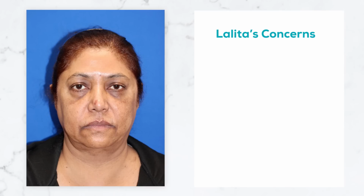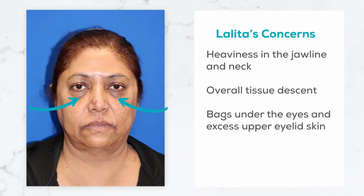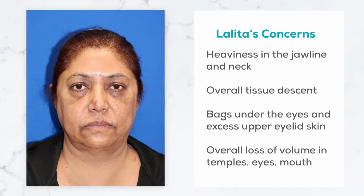Her primary focus was her jawline and neck and the heaviness that had come from the overall descent of her tissues. If you can see her on her front view, you can see that her jawline and neck had become more square and heavy. There are bags forming underneath the eyes, as well as extra skin above the eyelids. There's an overall loss of volume in the areas around the temples, the upper lids and the lower lids, and around the mouth. When you take the overall picture and look at it carefully, you see that she has changes that are primarily aging related, but again, in her mind and her eyes, she no longer even recognized herself.